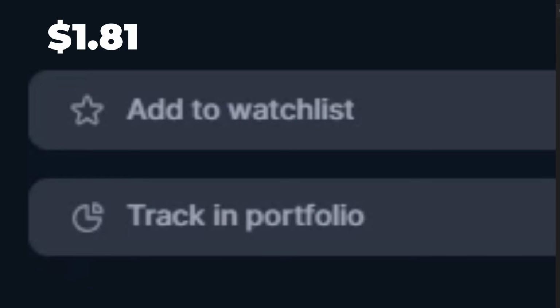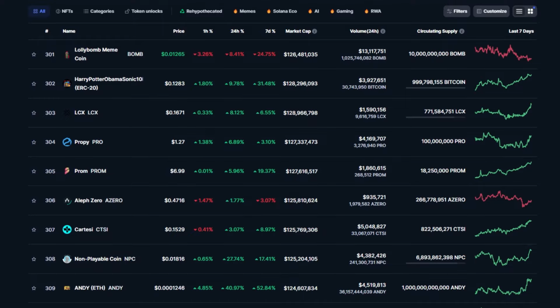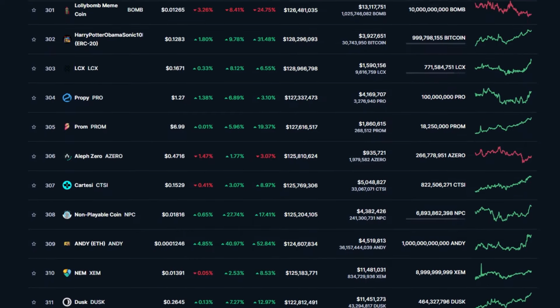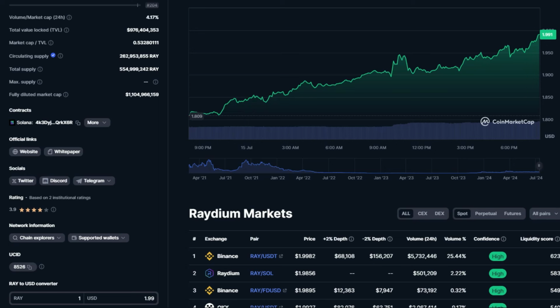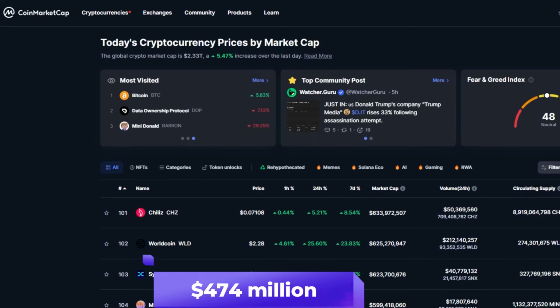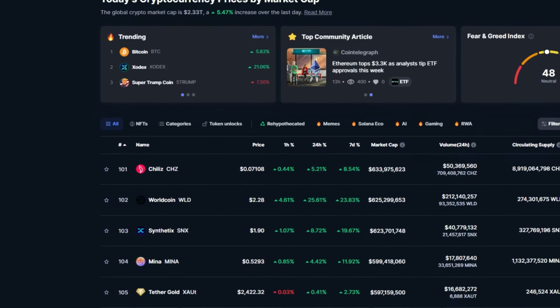Now, that might not sound like much compared to big names like Bitcoin, but remember, in crypto, it's all about growth potential. Speaking of potential, let's look at some more numbers. In just the past day, people have traded $11 million worth of Radium. That's a lot of activity for a single token. And here's another big number for you. Radium's total market value, or market cap, is $474 million. That puts it at number 119 on CoinMarketCap.